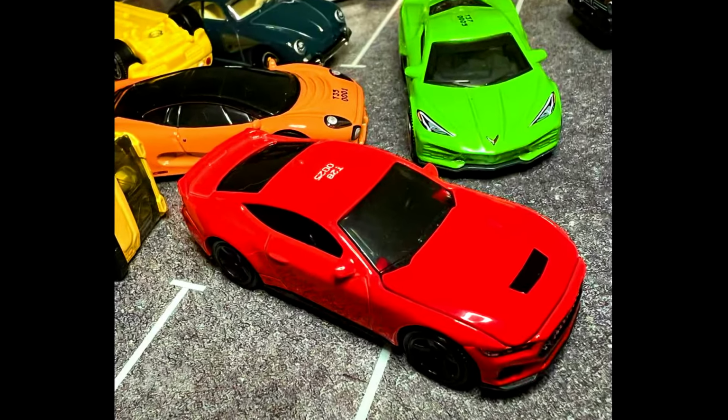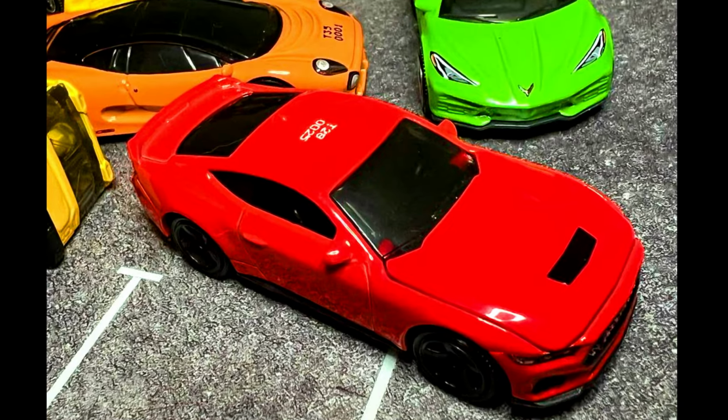Now let's check out a complete lineup of new upcoming models from various lines. So check out the sneak peek of these models.